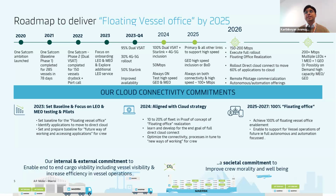Then in phase 2, we basically revamped our existing infrastructure with brand new KU, KA, and antennas, including FBB, and it's a gradual deployment since late 2021. We are right now where, by end Q1, the dual VSAT plus Starlink and 4G, so we will have the setup that is enabling the floating vessel office. But afterwards, it's all about fine-tuning the parameters and how we ensure our applications have direct cloud connectivity, and how we can enrich the consistent bandwidth availability for our vessels, from 20 to 25 to 50 meg consistent, and that's our focus, where we will try to ensure that it's always on.